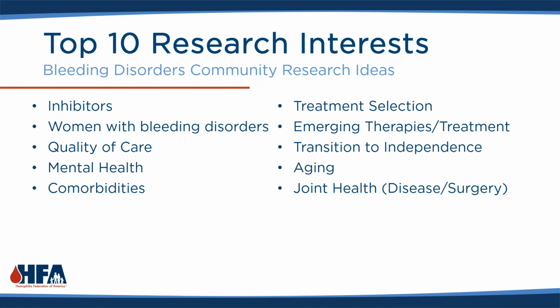To simplify things, we just put these top 10 research interests, and we continue to collect research ideas when people contact us or we hear about it in conversation. So there is definitely a lot of work to be done. But with this list, our next step is to work with the community members to better flesh out these ideas and these broad topics so that we can develop working research questions. HFA will work to identify potential research partners to develop research projects so that we can address these top 10 research interests.